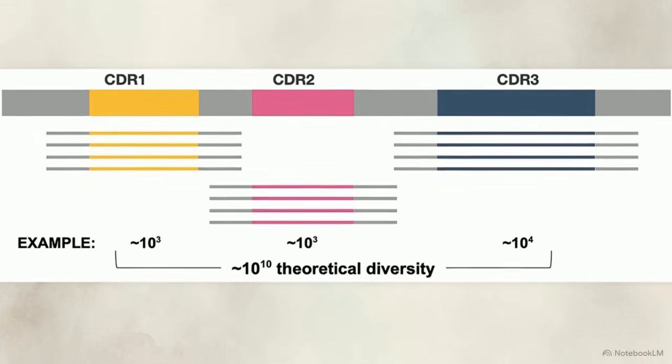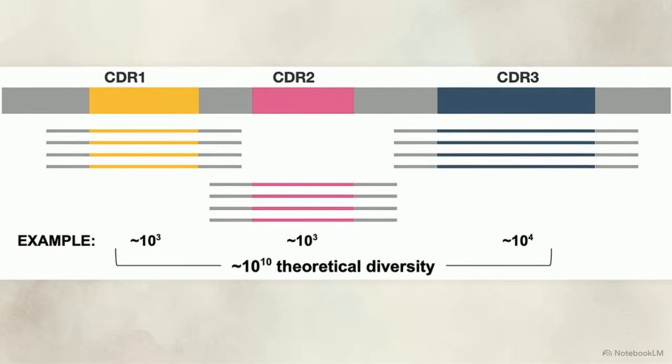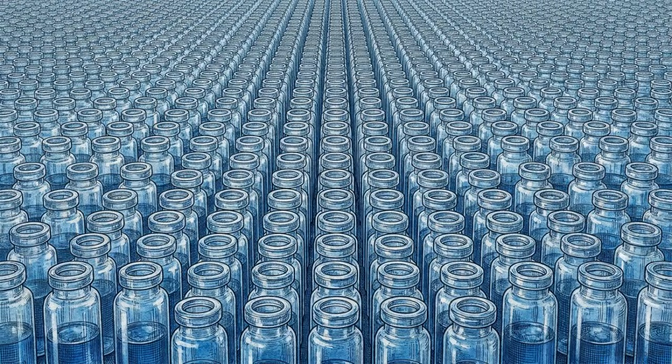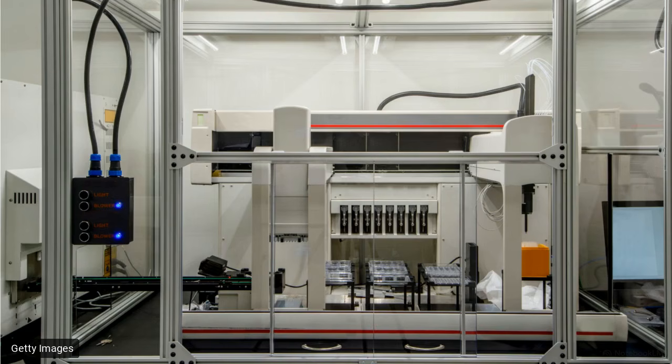By combining printed DNA with viral screening, scientists completely bypassed the animal immune system. They could generate fully synthetic antibody libraries containing an astronomical number of possible therapeutic combinations. Today, biopharmaceutical companies operate at a scale that dwarfs those early discoveries. They maintain fully synthetic libraries packed with over 10 billion unique antibody clones. To handle this massive inventory, automated robotics take over. Liquid handling systems keep libraries in constant rotation, moving samples seamlessly through the testing pipeline.